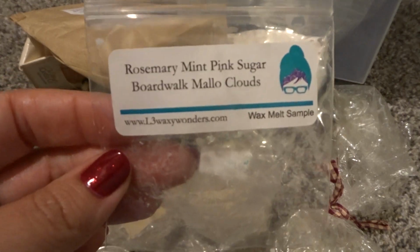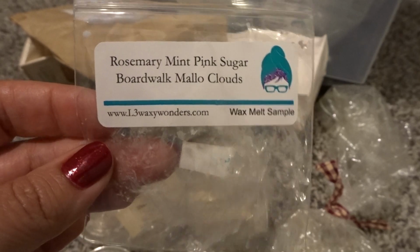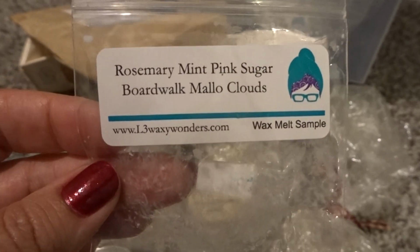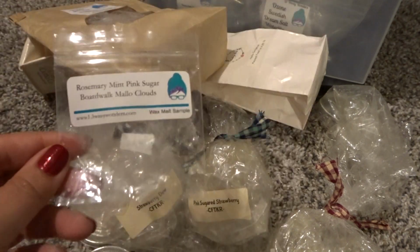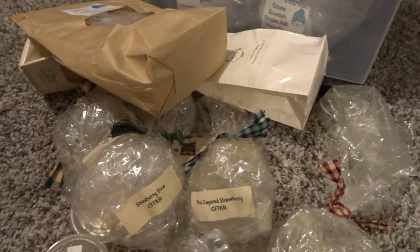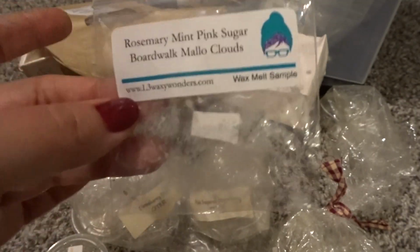I have a sample from L3 that's Rosemary Mint, Pink Sugar, Boardwalk Mallow Clouds. I love her Rosemary Mint. It's such a good sweet, minty mint. I don't think I got a lot of the pink sugar in this blend, but I did get the Boardwalk Mallow Clouds. I love Boardwalk Mallow Clouds. Rosemary Mint and Boardwalk Mallow Clouds, amazing. I don't have a lot of blends from L3 with pink sugar, but the ones I do have, I don't really get the pink sugar very much.